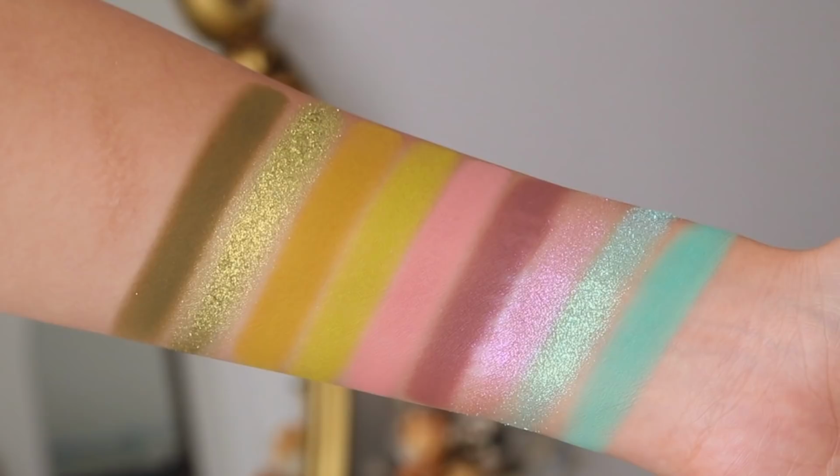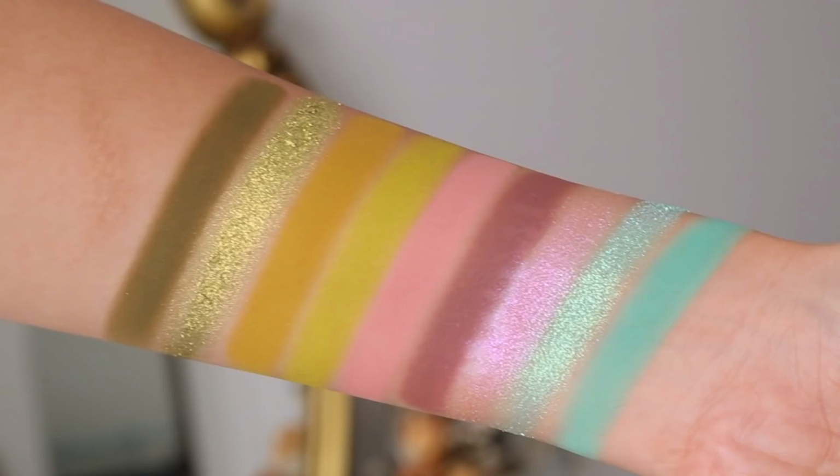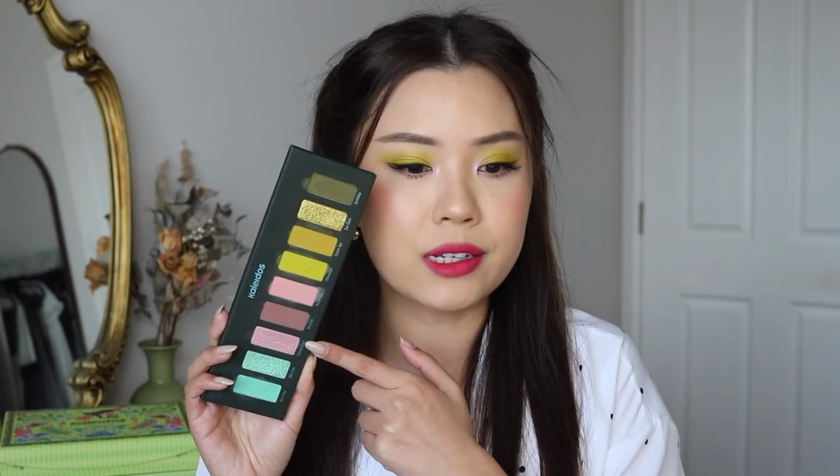So all of the mattes performed well. I didn't have any patchiness. I layered some on top of each other. No issues there. Chef's kiss. For the metallics, we have 3 in the palette. So the green one and the teal one is that typical Kaleidos formulation. Very sparkly, a lot of glitter, very impactful. Just that beautiful metallic formulation. The only one that's a little bit different is the pink one called Stained Glass.